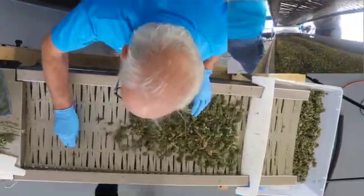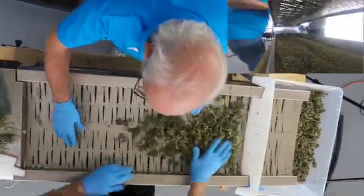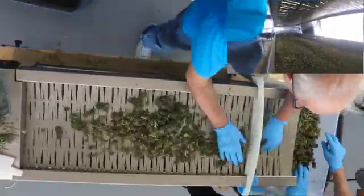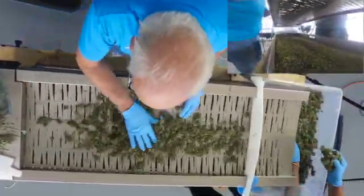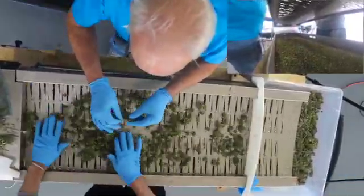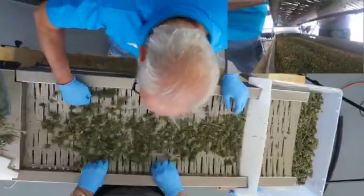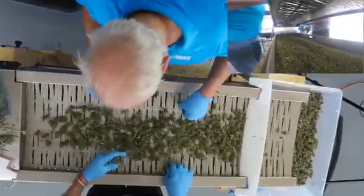Let's see if this one is in focus. Some got through it, so I can't do it. Again, now when it's like that, just roll it back up. Then you got stuff on top of it. Again, you will do touch-up, but this machine is going to do most of the work, like 90 to 95%. It's a lot easier. And we're going to take this home too. We're going to put it under the microscope.